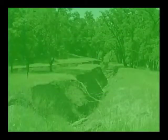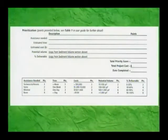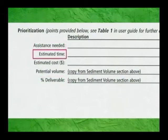Since source sites must be controlled, they also require that a method is used to prioritize them. Which method you use to prioritize sites is largely up to you, but the Regional Water Quality Control Board suggests you document how you came up with your list of prioritized source sites for control measures. The worksheet has a simple method for you to create a priority score based on criteria that take into account potential sediment volume and percent deliverable and balances it with assistance needed, time required, and total cost of the project. In this way, control measures requiring the least cost and time, as well as sites with the highest sediment delivery potential, receive the highest scores.